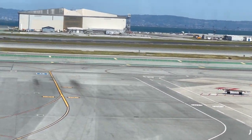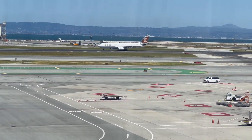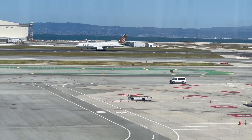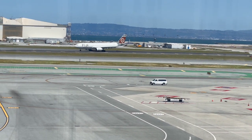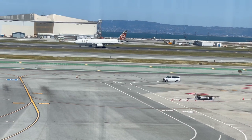Wonder what runway she's going to exit. I think she's going to be exiting on that one. Well, not runway, but taxiway, if that's what I should say. Look at that. It's a very nice livery for Fiji. Kind of like the tail design of this aircraft. It's very nice.